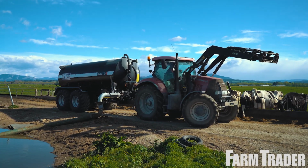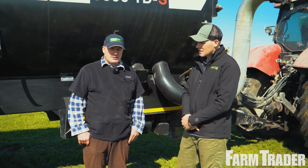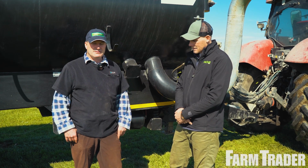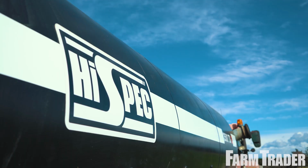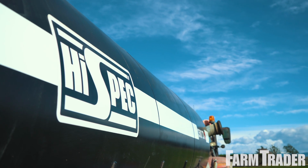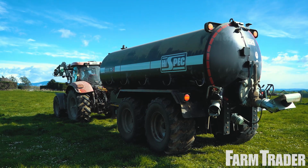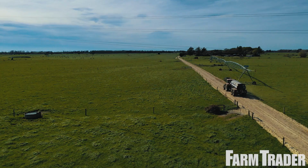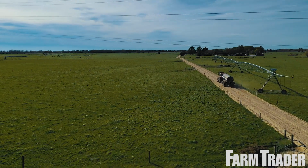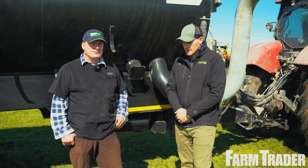We cut up to 3 cuts of grass silage off some of our furthest away paddocks from the shed. So the flexibility that we get with having a slurry tanker is amazing. We can cart the effluent to the furthest away paddocks that we take more nutrients off for the silage, and we can spread at a real light rate when it's a wee bit wetter, like less than 5 mils an application. So it just gives us amazing flexibility in managing our effluent.